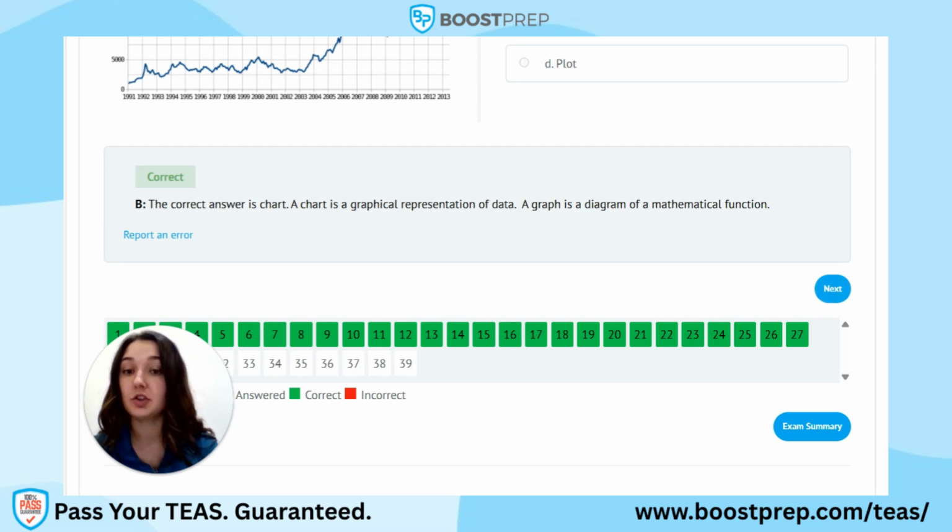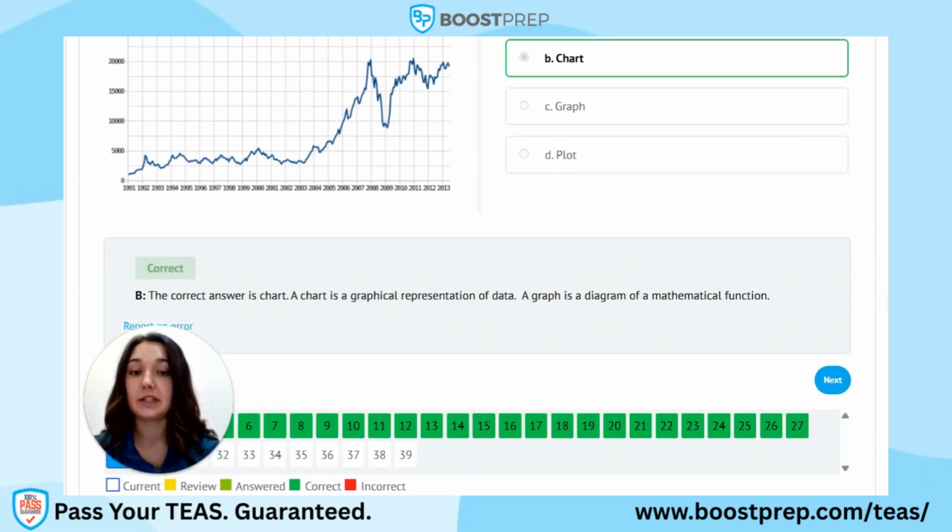Correct answer is B, chart. A chart is a graphical representation of data. A graph is a diagram of a mathematical function.